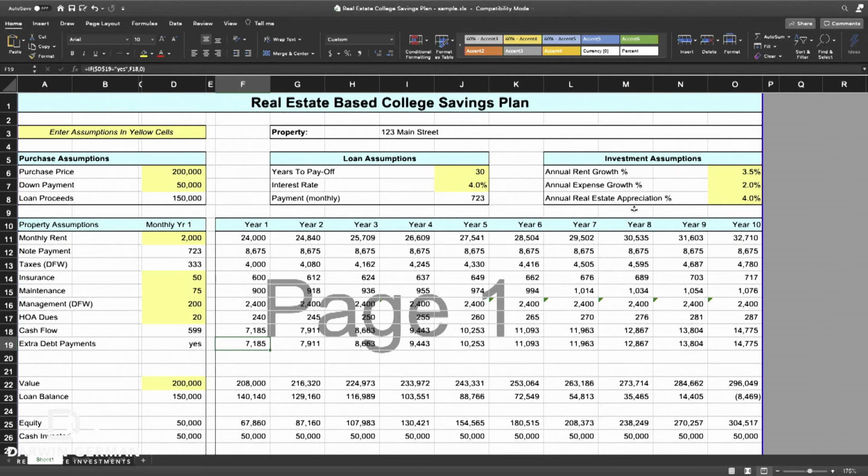Start them early, start them young on investing. Get something that's earmarked for them. Keep on turning and reinvesting that money, and you too could have your college paid for and equity in a home paid for by your resident that you're renting to. The best program you can use.